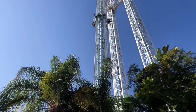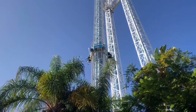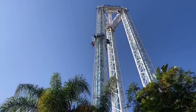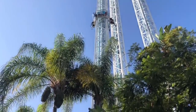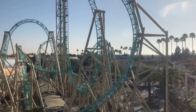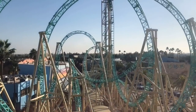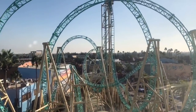Height. Sweet. Air push. Gotta love that hydraulic system. All right, let's get on to the south, you will see Hang Time, which takes riders up a 15-story lift hill and suspends them at the top before descending down a 96-degree drop.